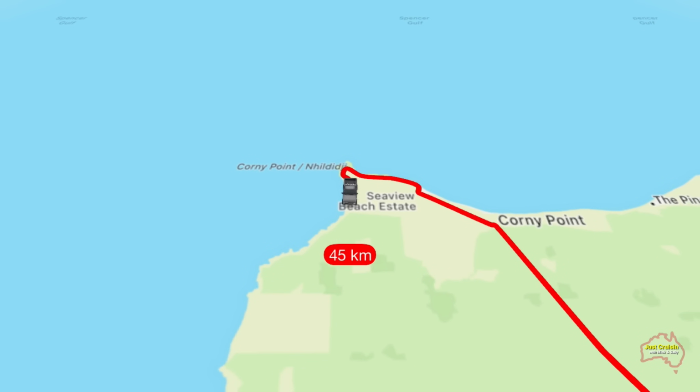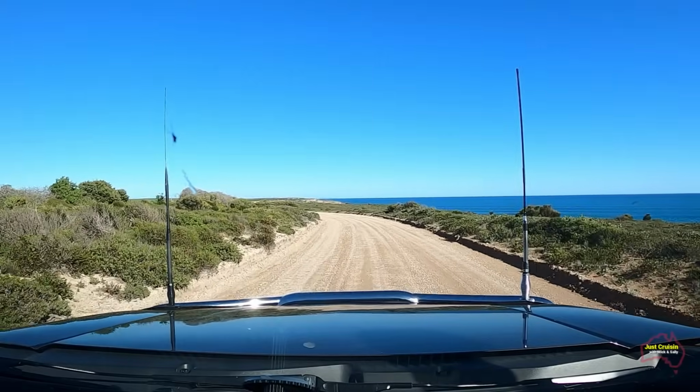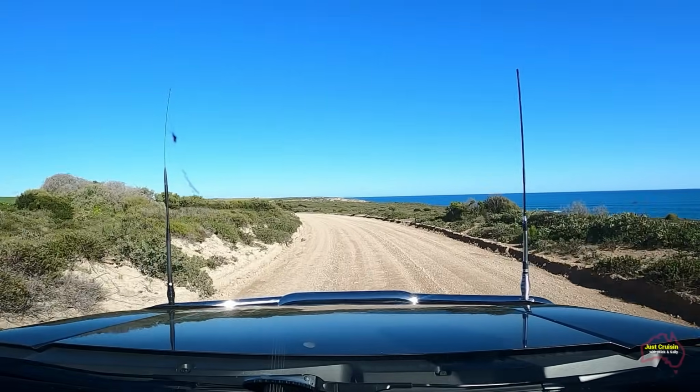After leaving the Corny Point Lighthouse, we made our way along the tourist drive until we got down to a beach area that's called Biddy Bay.